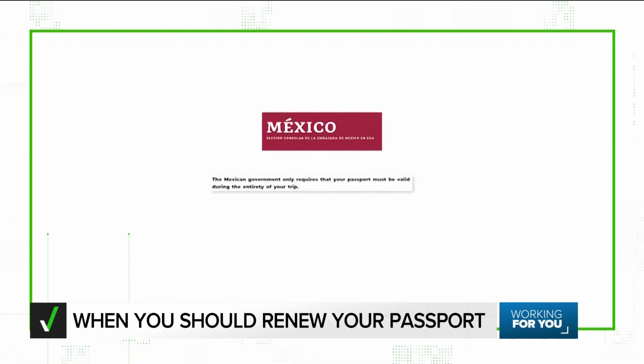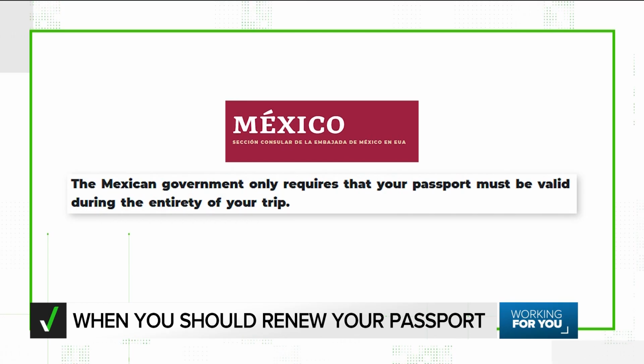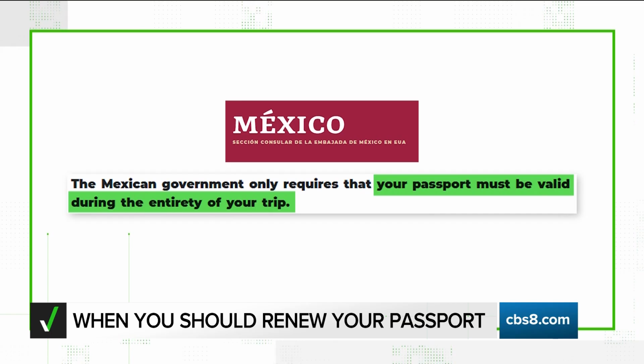That's the same policy as many other countries, including China, India, and Thailand. But that is not the case for Mexico. Mexico only requires your passport must be valid during the entirety of your trip.